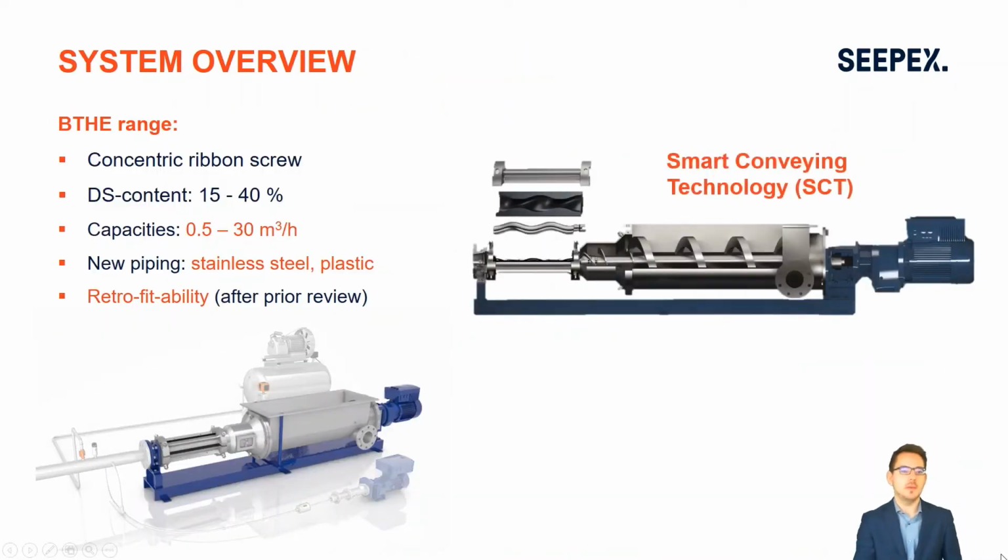The pump type that we use is a pipe that we call BTHE, and the BTHE is a pump that is designed to handle a high dry solid content up to 40% of dry solids. And that's done here by a concentric ribbon screw that is inside our hopper element, and this ribbon screw acts also like a bridge breaker, so bridging is ensured that it does not occur, and we can handle here and push the high dry solid material into our pump elements, rotor and stator.